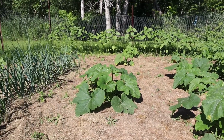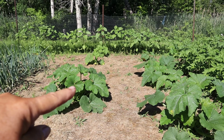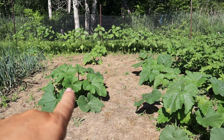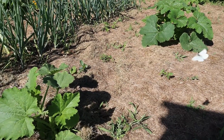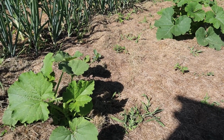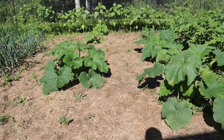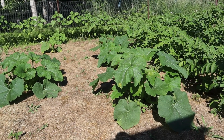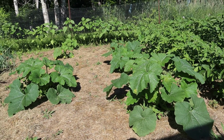Pumpkins are great. It's funny. I planted most of these, this one and these two, as small plants. But these right here, I threw in some seeds, and they've almost caught up to them. Isn't that weird? I'm thinking they're going to start vining soon. They're big enough.